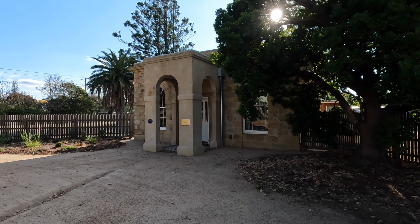All this wandering around means it's time for a lunchtime coffee. And this cute lounge looks like a likely place.